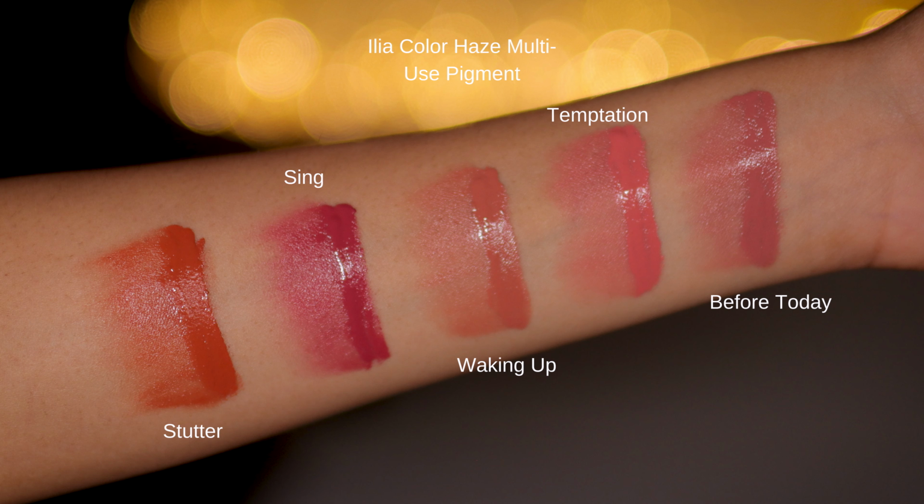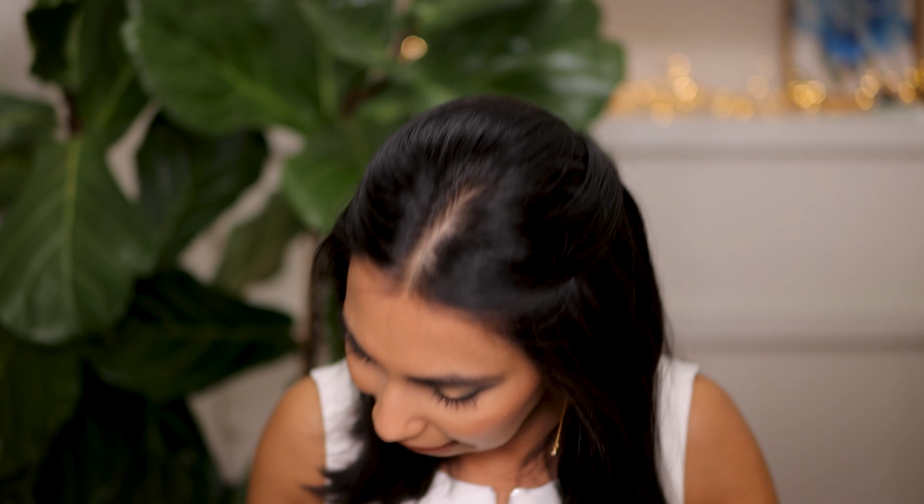The shades that I adore from this range, we have Waking Up, which is the perfect nude. It's like a peachy, pinky, brownish nude, perfect for work, perfect for every day. It looks great on my skin tone. I wear this to work all the time. And then we have Sing, again, a beautiful cool tone berry. Sing is beautiful. And we have Stutter, which is like a terracotta. I have a whole video on these with cheek swatches, so check them out.